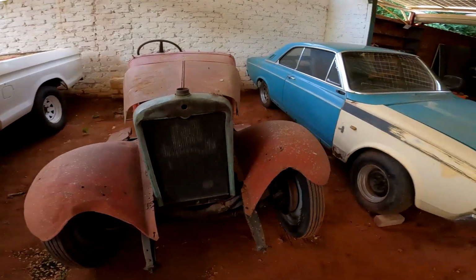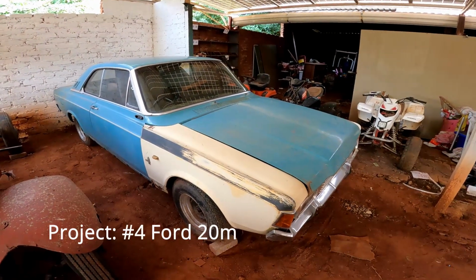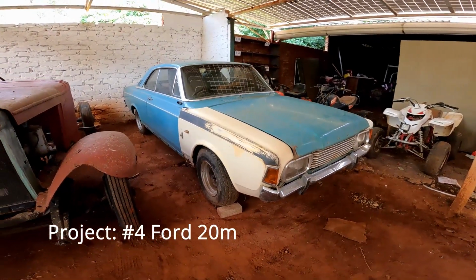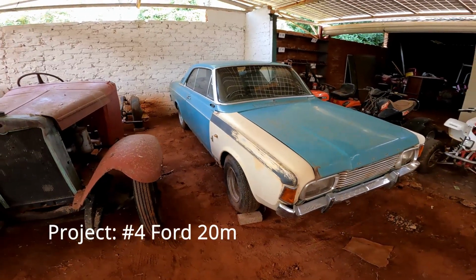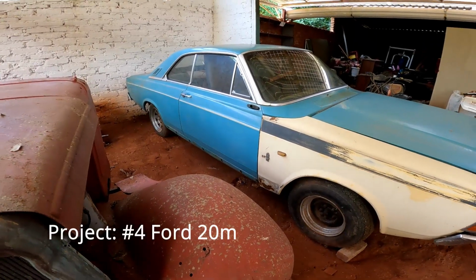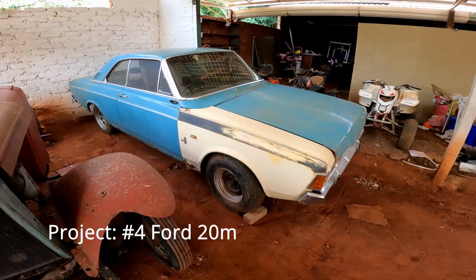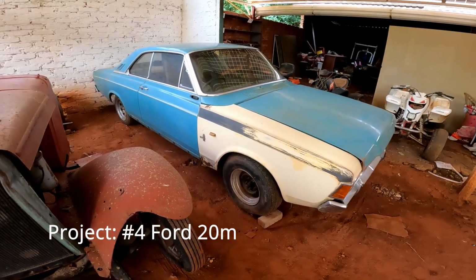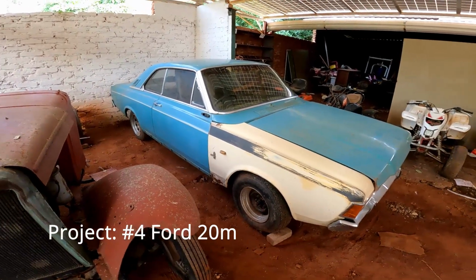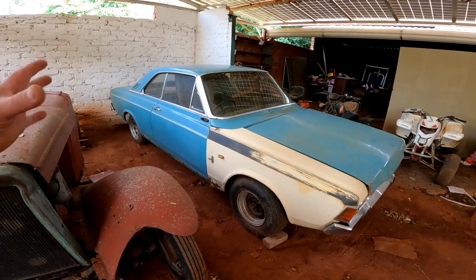And speaking of which, this is a Ford 20M, or in Europe they were called, I believe, the Taunus or something like that. But this is also a very nice two-door, you could almost call it a hot rod type of thing. And they make these cars very beautiful. It's got a 3-liter V6 motor in it, but this is also going to be quite the project to do. I want to put maybe some racing stripes on it, and just give it that typical hot rod muscle car look. Even though it's not a true muscle car, this thing's gonna haul ass and it's gonna look pretty when I'm done with it.